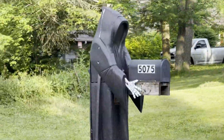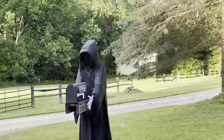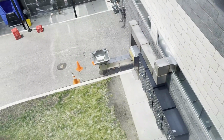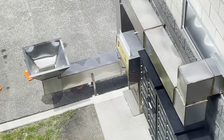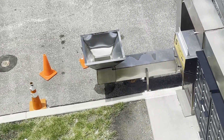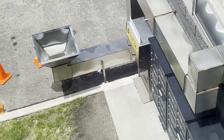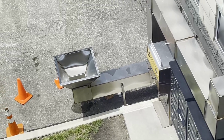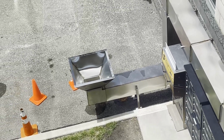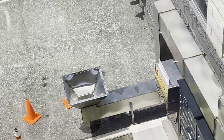Okay, I gotta admit that caught my attention. I like it. Okay, I give up. I assume that's for the restaurant. I don't know what it is. Looks like it's a rain catcher. They've been working on this for weeks. Maybe the steakhouse? I don't know.